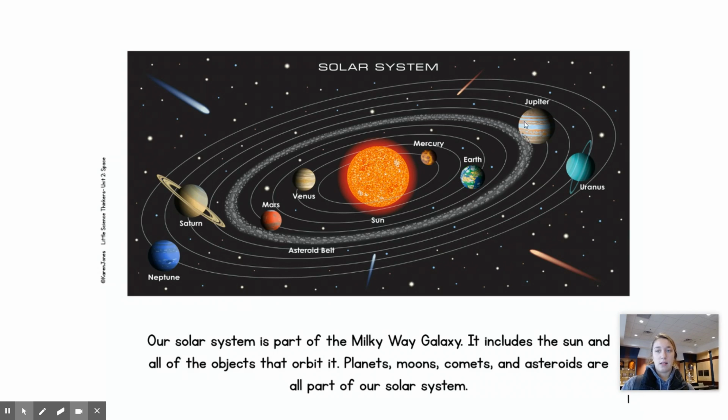This includes planets and moons and comets. So we have planets, all these colorful planets around the sun. A comet looks like this. And then some of our planets have moons, just like the Earth has a moon. And we learned about that.